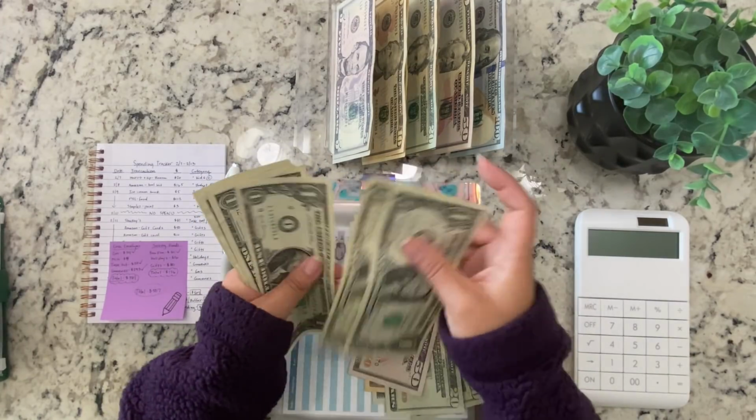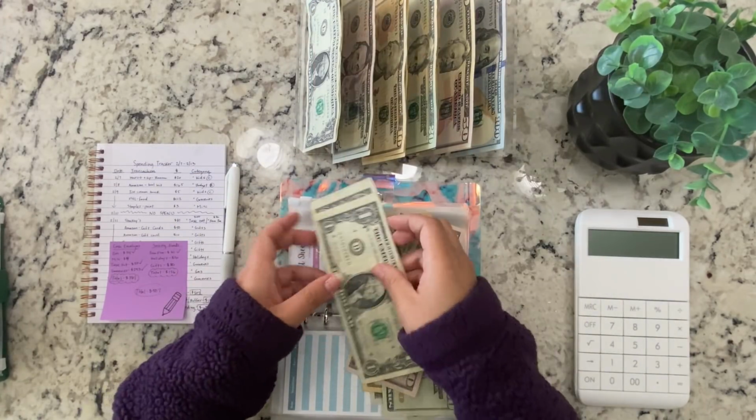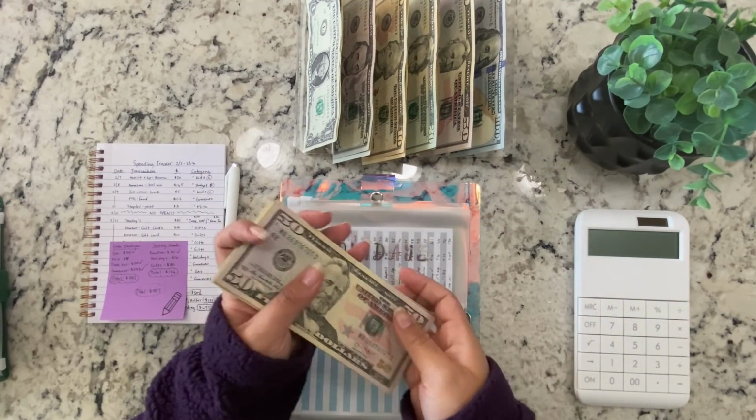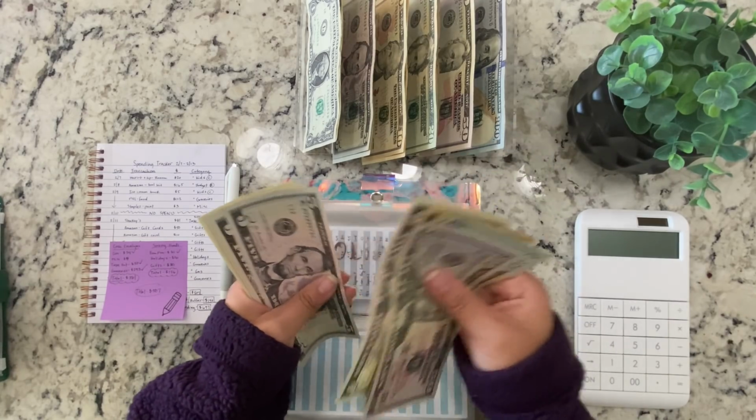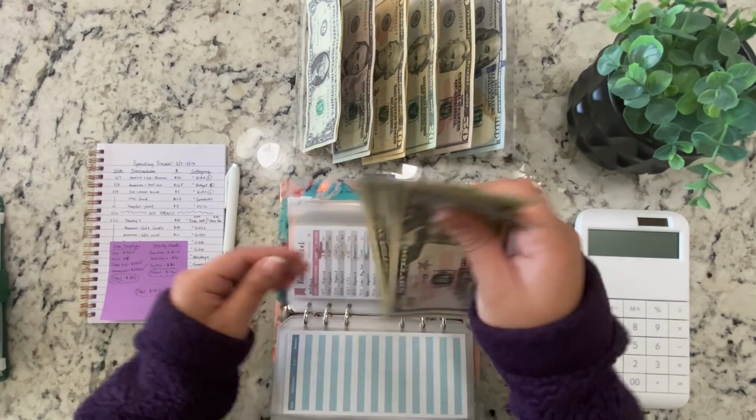So we need $1, $2, $3, $4 back. And now for holidays, there's 50, 70, 90, 110, 15, 20, 25, 26, 27, 28, 29.